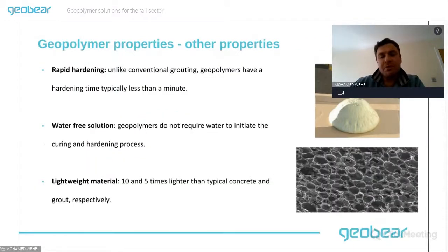Other properties of geopolymers: they can harden rapidly. We're talking about hardening and curing in a matter of minutes or seconds. They are water-free solutions, so they do not require water to initiate the chemical reaction, so you're not going to be adding water to your system. Also, they're a super light material, 10 times lighter than conventional concrete and 5 times lighter than conventional grouting. So if you're using it, for example, to fill a void on a structural element, you're not going to be adding any significant amount of dead load onto your structure.